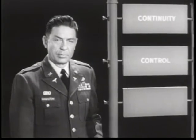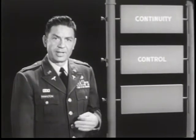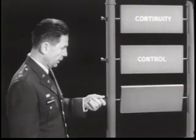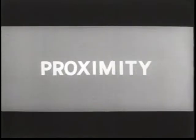For the best medical practice in the battlefield environment, patients, equipment, means of movement, and apportionment of medical capabilities should be under medical control. Our next principle is that of proximity.